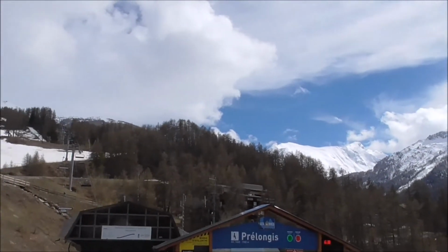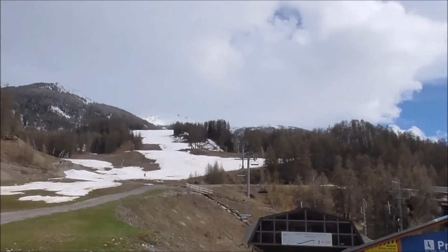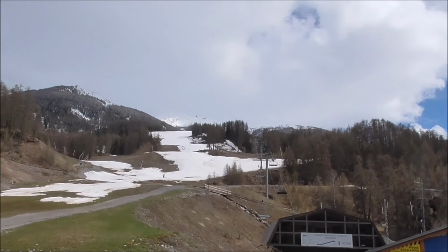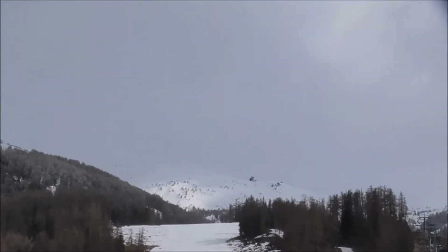Looking around and looking up the mountain, of course, like the intro showed, when the weather gets good, all the toys and dogs and everything come out. Looking up the top, it's still actually snowing up the very top there, it's still pretty horrible.